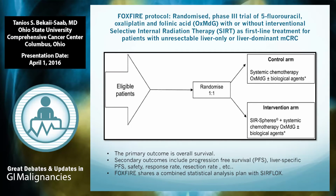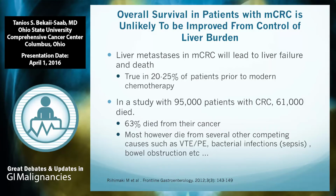Now, the whole argument of, let's control the liver disease, because if we control the liver disease, patients are going to live longer, because most patients die from liver metastases, I think is relatively flawed. Liver metastases in metastatic colorectal cancer that do lead to liver failure and death is only seen in 20 to 25% of the patients, and that's prior to modern chemotherapy. This is in the day when we only had 5-FU. So today, with modern chemotherapy, it's less likely for patients to die from liver failure.